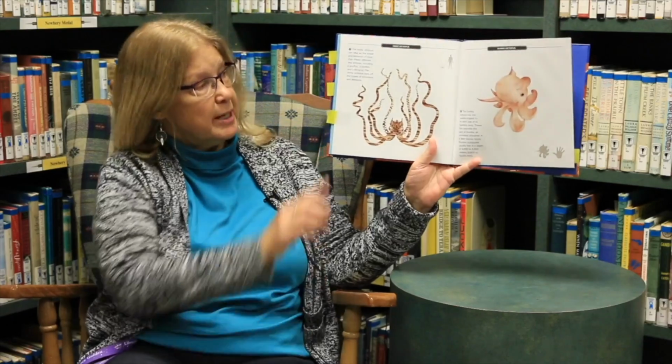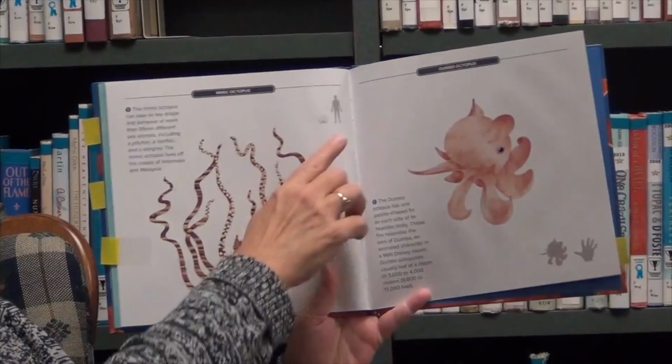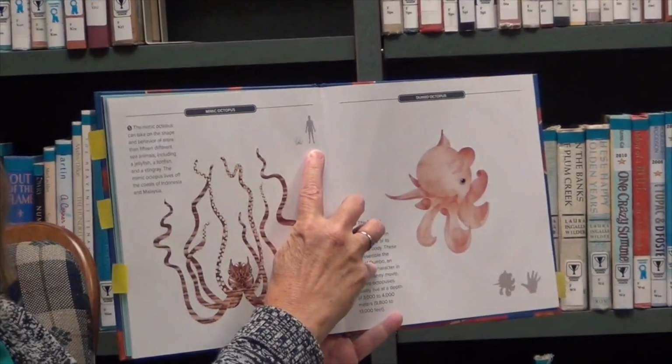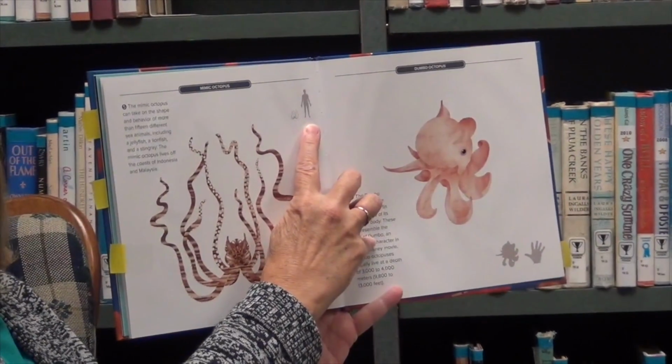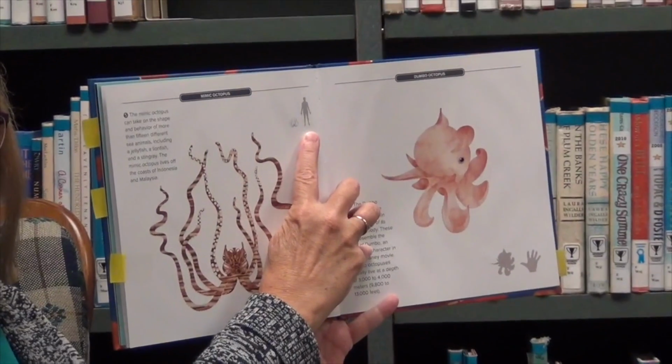Another feature that I really like is after we get through the 1 to 10 with that great big large octopus, they show us all different kinds of strange octopuses. And on every page, I don't know if you can see this well, there's a little scale, a chart that shows how big that octopus really is, either in comparison to a human figure or to a hand or something that would be easily recognizable.